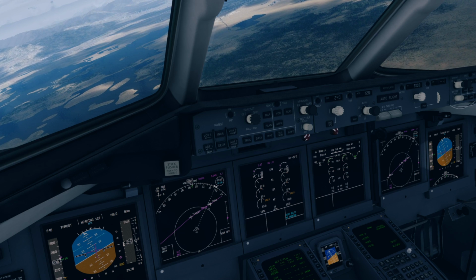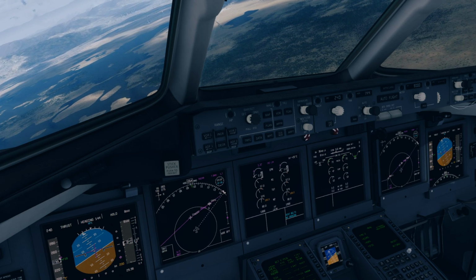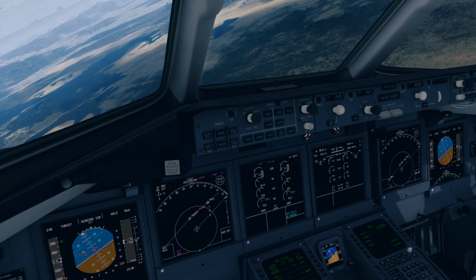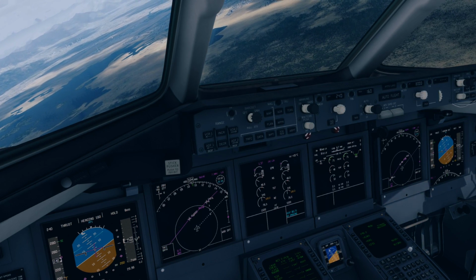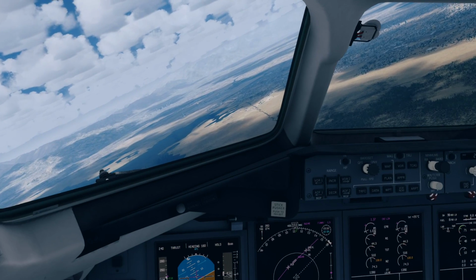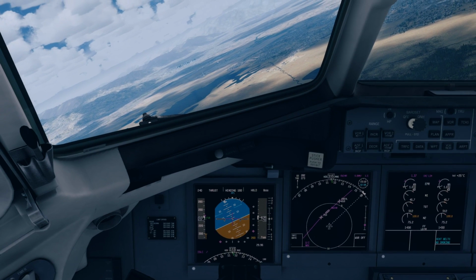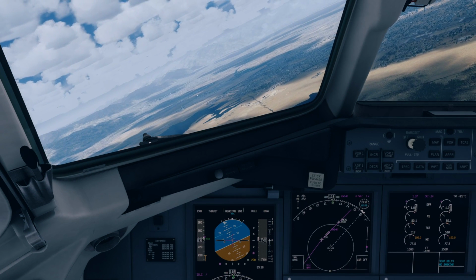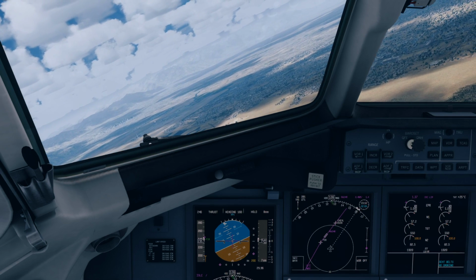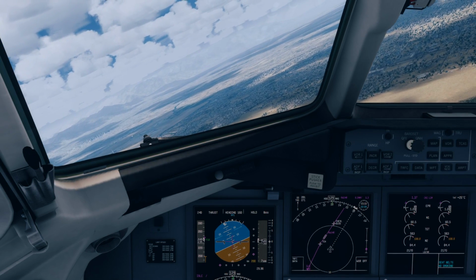Here we go. So now we're making that 160 turn, descending toward the runway. Awesome. Now we have the airport in sight out in front of us. We're going to bring her back around and try to get her down. The approach checklist is complete. Next checklist will be the landing checklist.